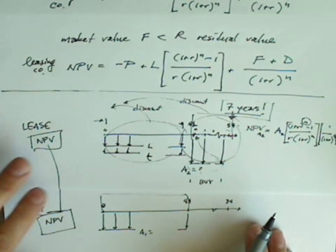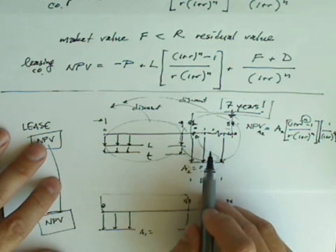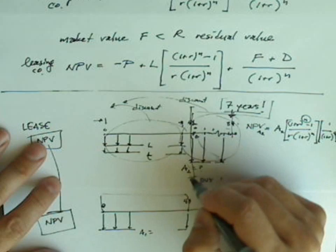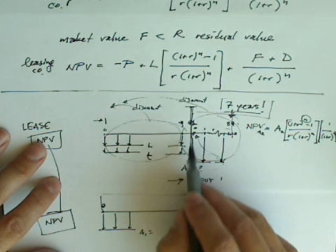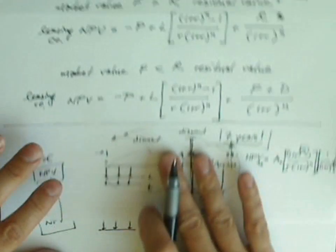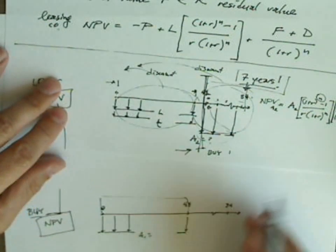The advantage of this is the leasing arrangement comes with this second decision point right here at the end of the lease. The leasing arrangement, you don't take any of this risk that the car will depreciate more quickly than the experts think it's going to depreciate. When you buy a car, you do take that risk.